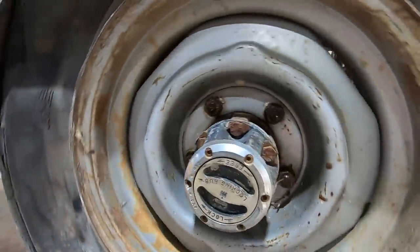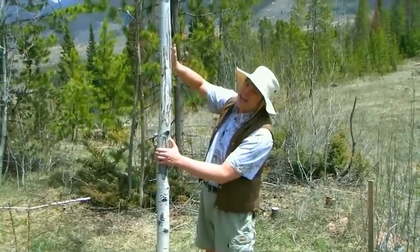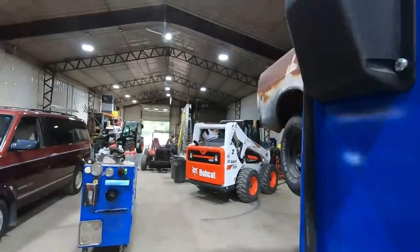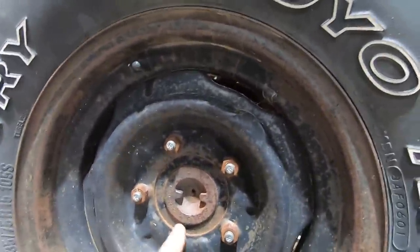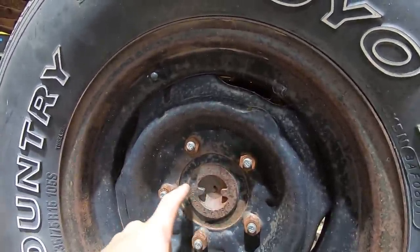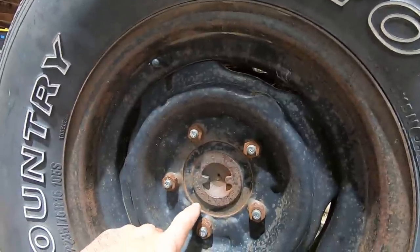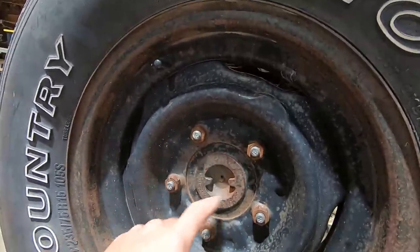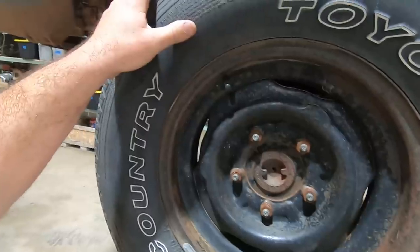So these are right-hand thread. You can tell, because of the way that it is. This is an aspen. You can tell that it's an aspen tree because of the way it is. And also because when I was fitting up my socket back here, I got the R on them. Right-hand thread. And you can tell that they're lug-centric because of the way that they are, and they're not hub-centric because this circle inside of the wheel does not match up with the hub on the rear brakes axle, I guess. So there's that.